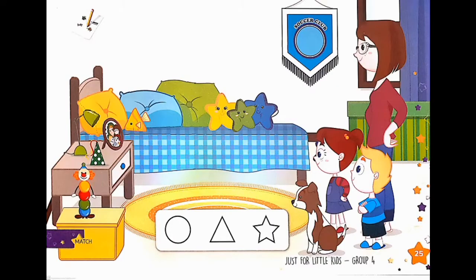Okay, my students. So here we have Sam and Sue's bedroom. And it's all cleaned up now. We can see some objects like this frame here, the circle and the flag, the family of stars, those little fish, the hat, and the body of the clown with some colorful circle. On the bottom of the page, we have a circle, a triangle, and a star. I asked you to connect all the objects with the shapes. Okay, the similar shapes.